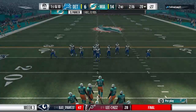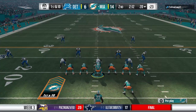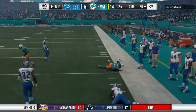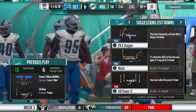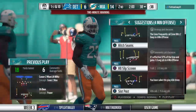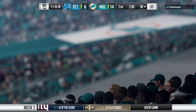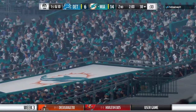Well, they don't need to run another play here before the 2-minute warning. Let's see if they do it anyway. Here's Ajayi. And an alley to run. And they're able to get this one across the 35. 18 big yards on that one, and a Miami first. Two minutes to go here in the first half. We'll come back to Miami after this.